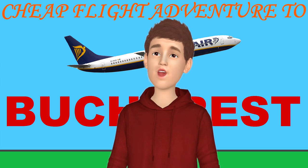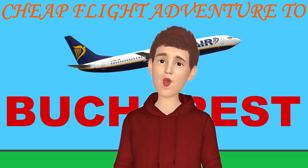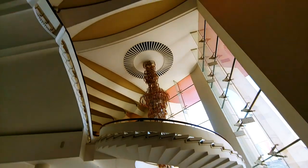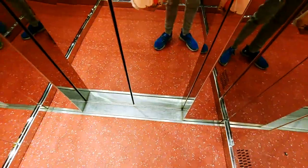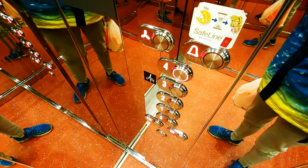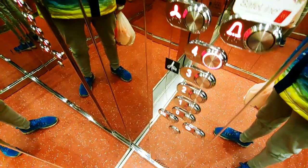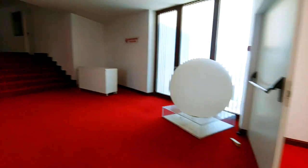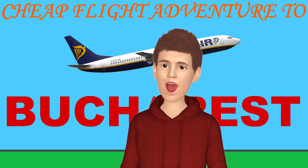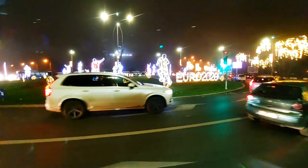And now along to a super shiny lift in this posh building in the middle of Bucharest. And now go back to the airport.